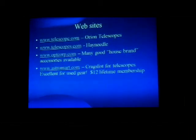Telescope.com. Who can't remember telescope.com? I mean, it's as easy as it gets. That's going to be the Orion Telescope website, but it's only Orion. Telescopes, plural, is Hayneedle's website.